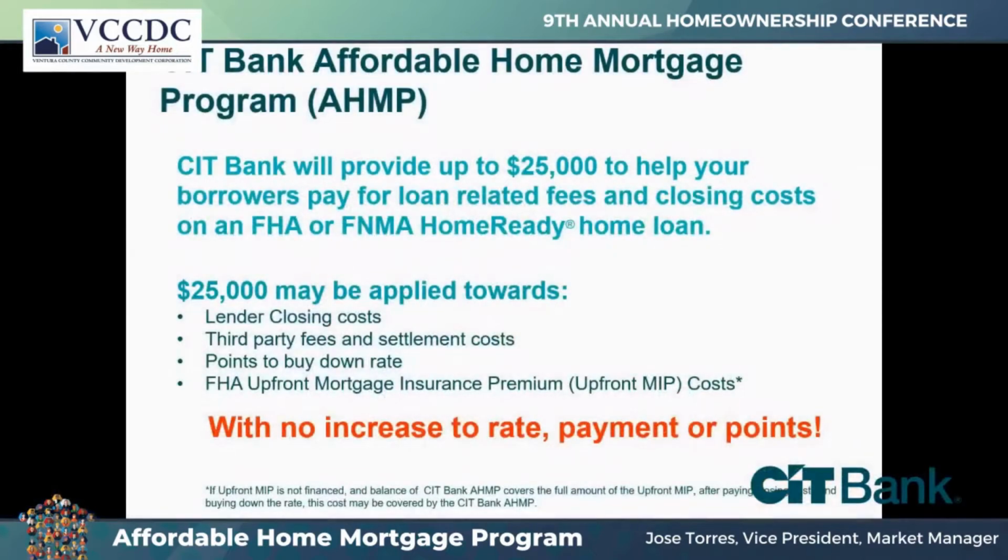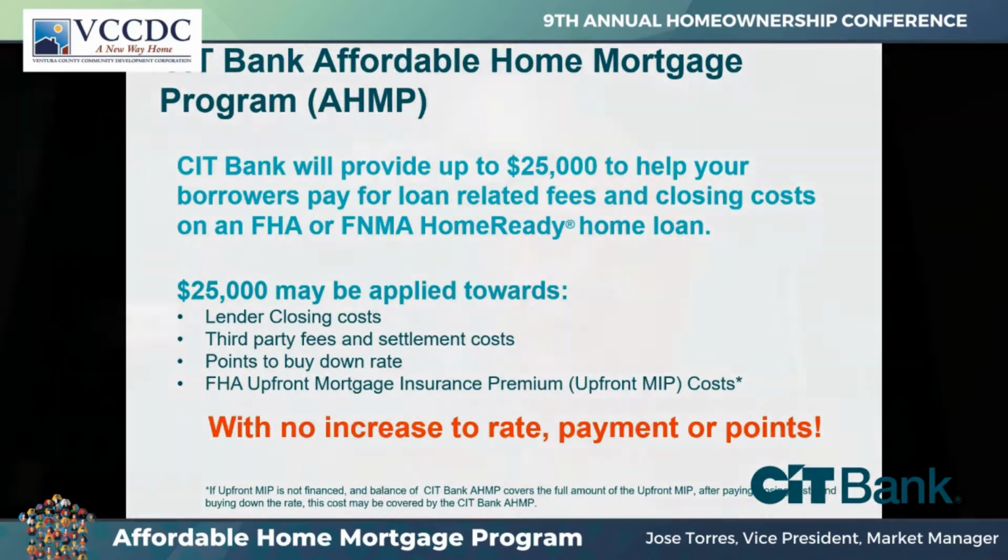So CIT Bank's affordable home mortgage program is an offer that provides up to $25,000 to help borrowers pay for loan-related fees and closing costs on FHA and our Fannie Mae Home Ready loan programs. The $25,000 can be applied towards lenders' closing costs, third-party fees and settlement costs, points to buy down the interest rate, and we also allow it to cover our upfront MIP on the FHA program. There's no increase to rate, no increase to payments, and no increase to any points.